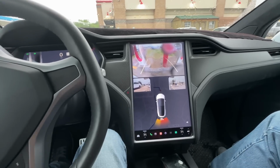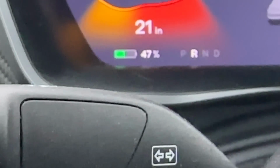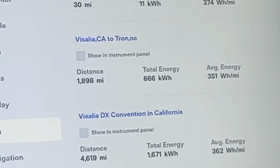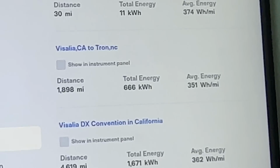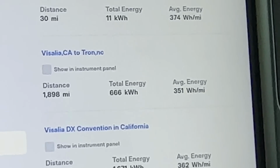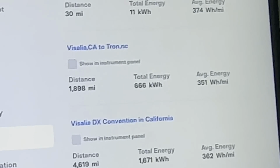All right, let's get plugged in here. We have 47% on arrival. Our trip data is as follows: 1,898 miles, 666 kilowatt hours used. Wow. 351 watt hours per mile. Probably because of all the crappy rain.